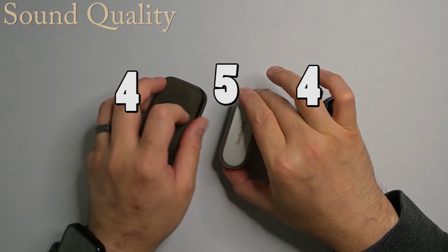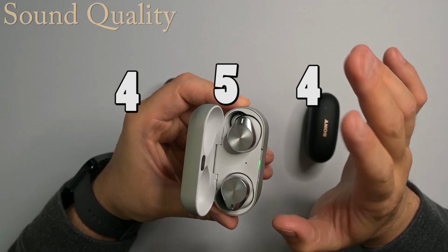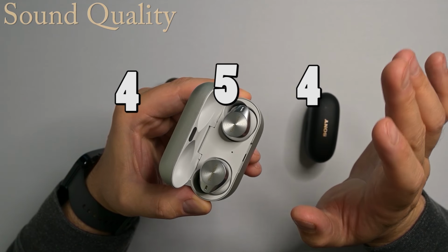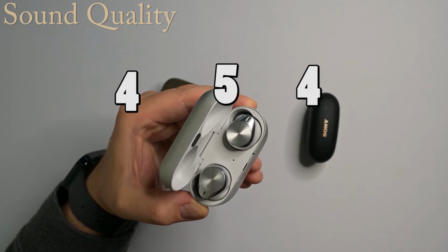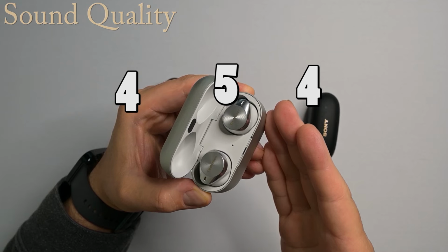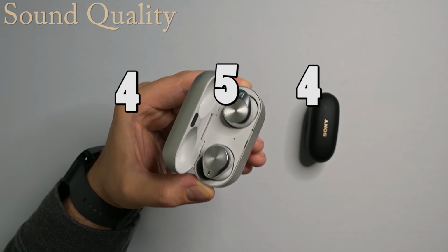The Technics got the best score for me. The excellent dynamic preset, which I have just used and I never touched it. That preset provides clear treble with good bass without it being overwhelming, which perfectly fits my sound preference. I can listen to any genre of music with the AZ80 and it seems like I always get a great sound.